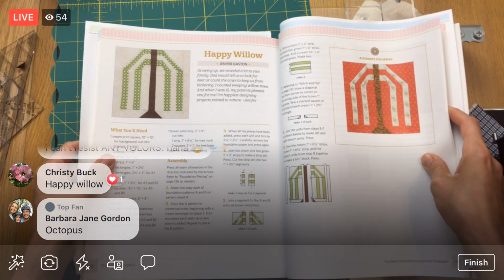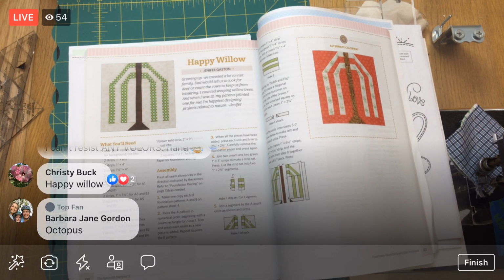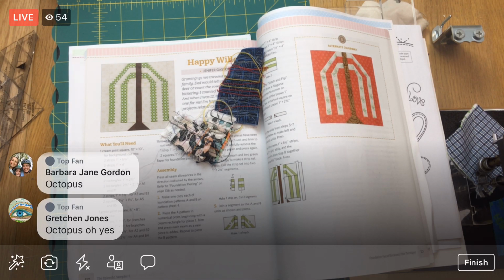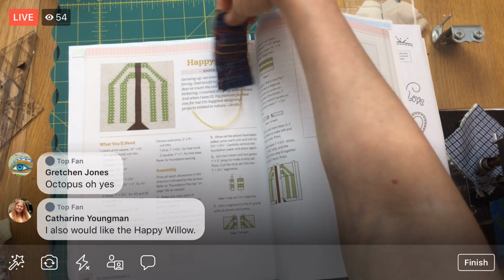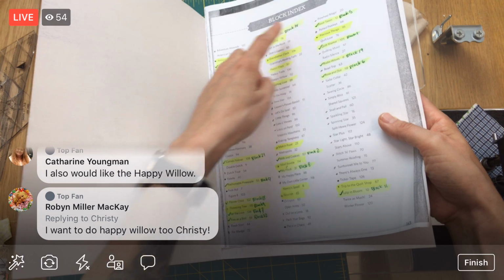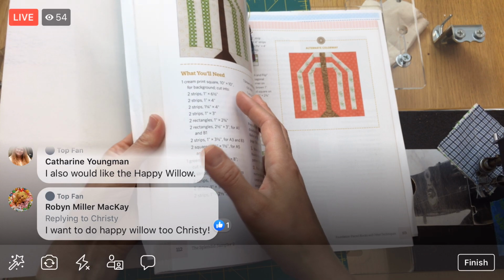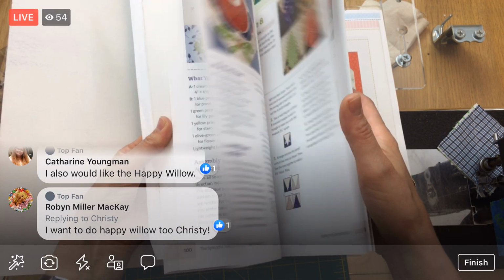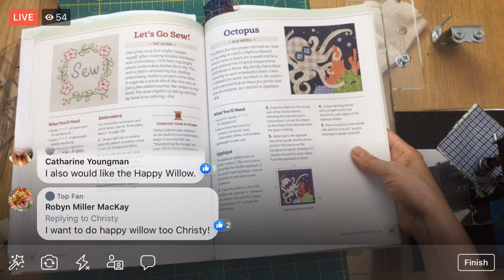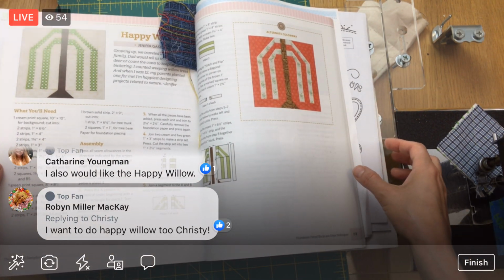Oh gosh, that one's sweet. So Happy Willow, I'm going to mark some of these ones that we're saying here. I'm going to mark them with all my old leaders. How about that? So Happy Willow, and then there's the octopus one. Someone mentioned, what page is that on? 83. Okay, so there's a few people that want to do the Happy Willow. Okay, that's a good sign. I know the octopus was asked about a few times. It might be a good idea to tackle that guy soon too.